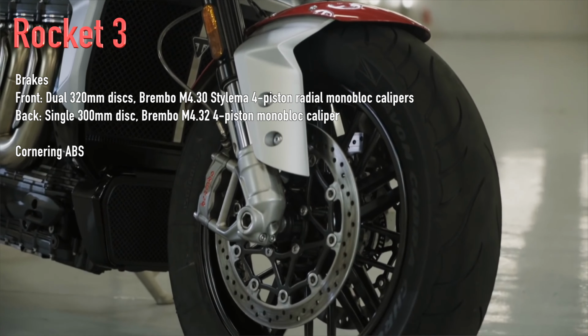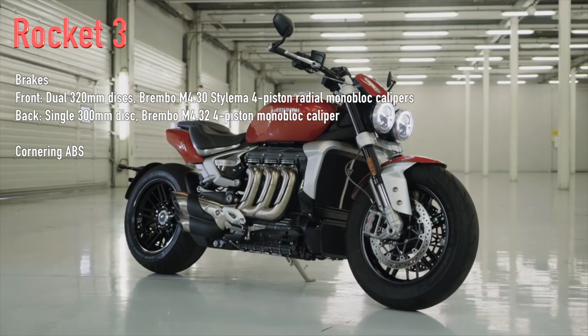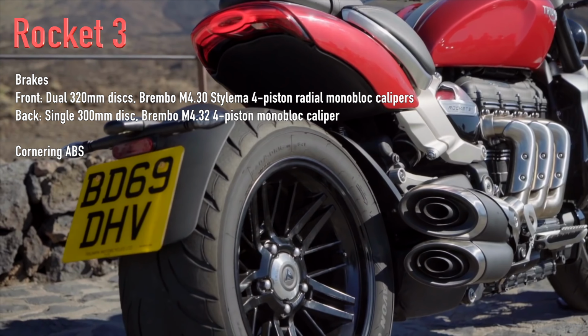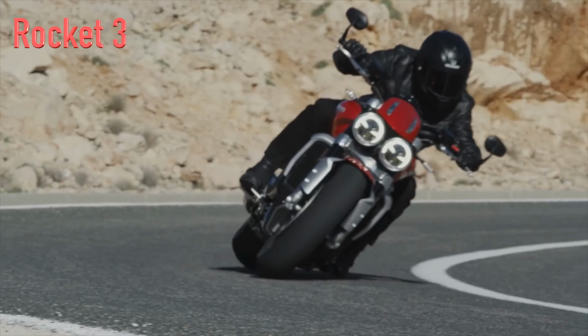For its brakes, it's equipped with dual 320mm discs, bitten by Brembo M430 Stylema 4-piston radial monoblock calipers at the front, and at the rear, a single 300mm disc with Brembo M432 4-piston calipers at the back. Man, that's a mouthful. The Rocket also has cornering ABS.